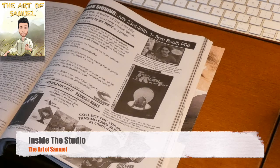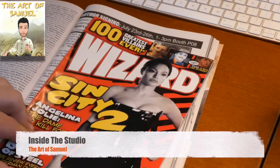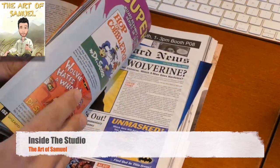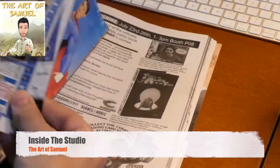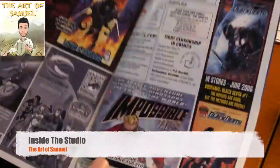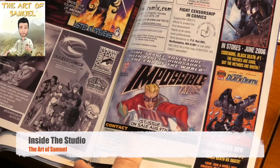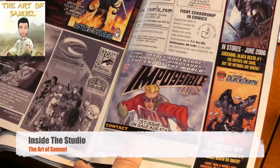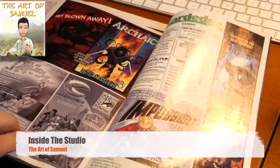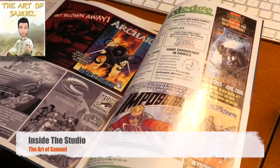Around that same time, I think this was 2007, I had an ad in Wizard magazine. And I was a big collector of Wizard. In fact, I still have all my Wizard stuff, and this ad was promoting the fact that we were at San Diego Comic-Con, and we were also at the Licensing Expo, and that was a great time during that period.